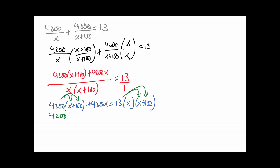So this is 4,200x plus 4,200 with two more zeros at it. So what, 4,200,000, is that right? Nope, I got too many zeros. Okay, 4,200 with two more. Okay, 420,000, that sounds about right. Plus 4,200x equals, well, this is 13x times x, so that's 13x squared. And that's 13x times 100, so that's 1,300x.